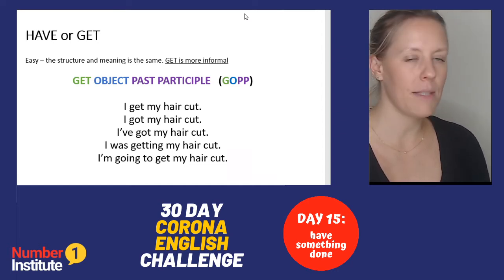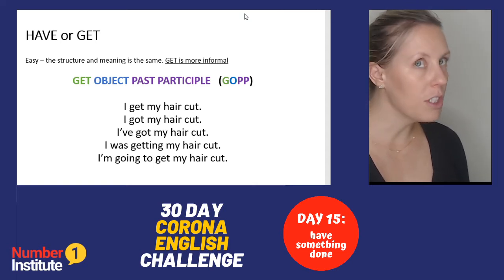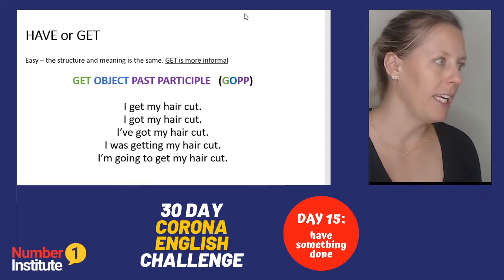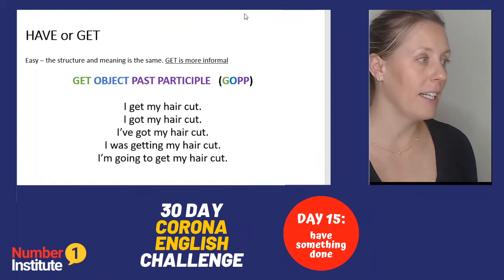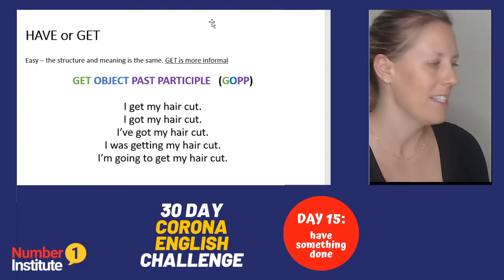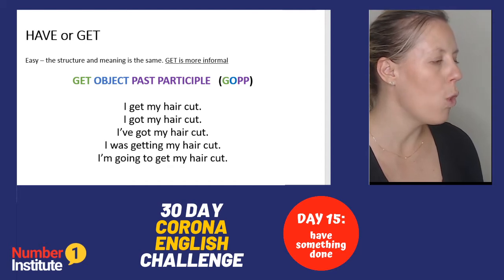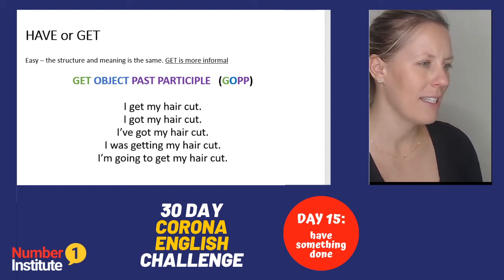So I get my hair cut every month. I got my hair cut yesterday. I've got my hair cut. I was getting my hair cut. I'm going to get my hair cut, and I will get my hair cut. So we can use have or get.